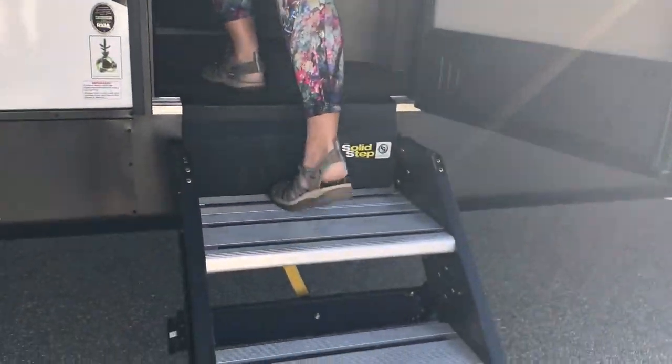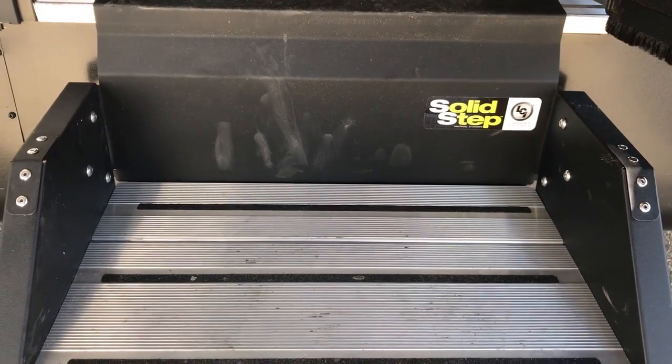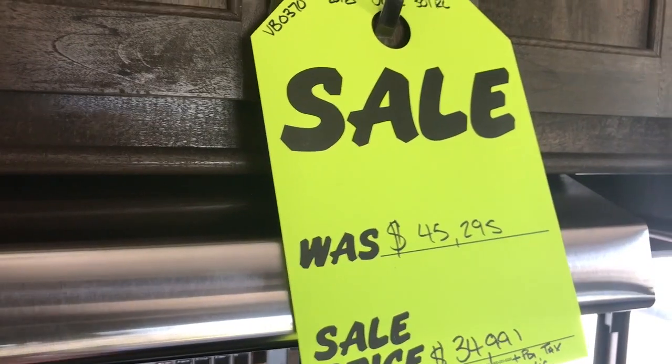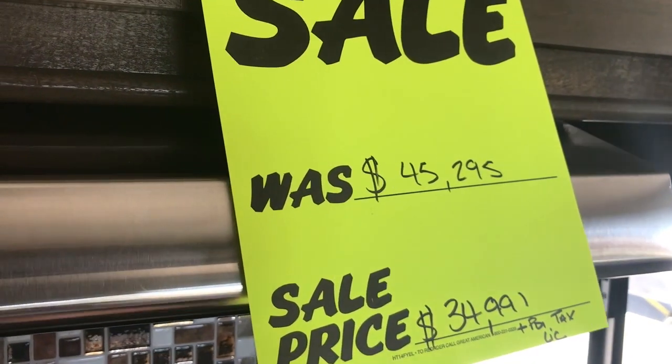The one thing I really like is these steps. Yeah, they're pretty sturdy. These are Lippert, kind of like the More Rides, but these are made by Lippert, and they're really stable. One thing I really like, it's got a really small price. That is a good one.